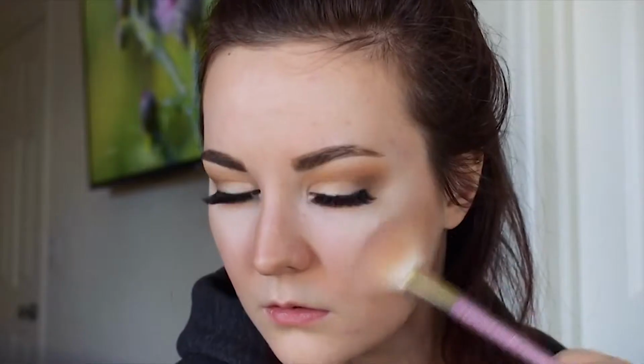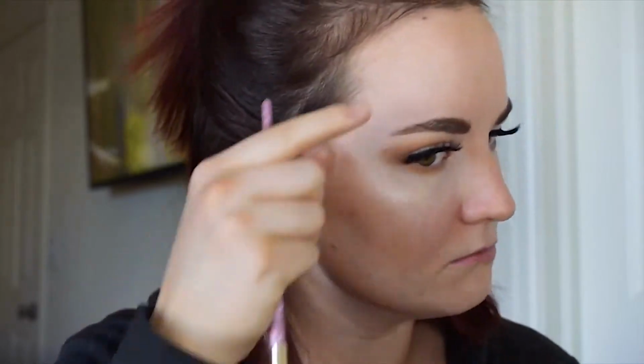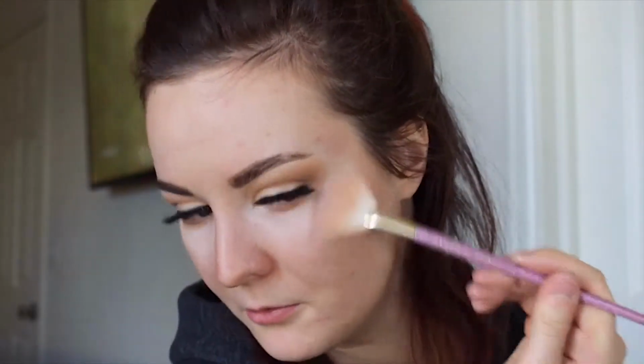Okay, it's definitely going on. I just want to double check and make sure that there's no old highlight on this brush before I go to the other side. Let's try the other side. Okay, yeah, it's definitely going on. It's super sheer though. I can't tell, because it's definitely pigmented the more you brush it on. But at first you kind of have to build it up and keep brushing it, because it's not really going to show up if you just leave it alone.